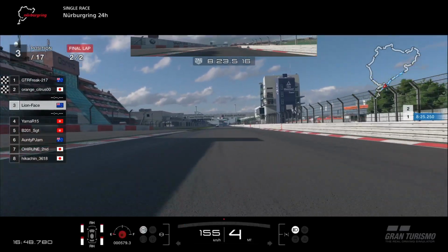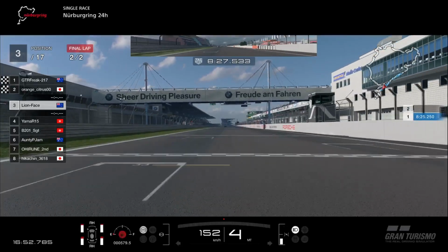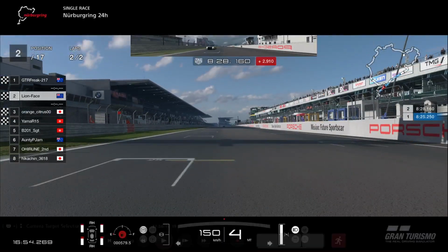I go off. I'll just pause that there. I believe because I went off first that he picked up the penalty, even though he also went off. So that was a bit of a shame.